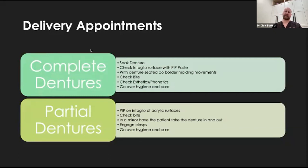Same thing with partials. I put it in, I check it, use PIP, tighten the clasp, and then I ask them. It's crazy the difference with how I've changed the structure of the appointment. Now when I've gone in and done all this and then asked them, they're like, oh yeah, that feels good. Whereas before, you walk into a fight because of one sore spot and they're pissed off because they don't have their new denture that's perfect.